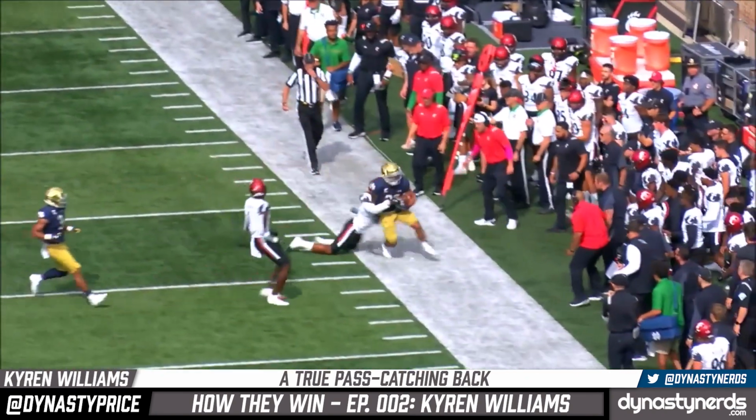And when you look at real football terms, that's big for really any quarterback to have a good safety valve. But especially for fantasy football purposes, that's huge, because in most leagues you're getting a full point every single time that player catches a pass, and he's going to be great in that capacity at the next level.